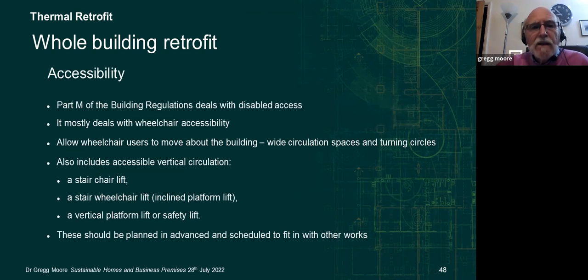Next slide, please. All right, accessibility. Again, this is an issue of sustainability. We should be able to live in our homes our entire lives, but unfortunately, very few homes are actually accessible. Part M of the building regs deals with disabled access. It mostly deals with wheelchair accessibility.